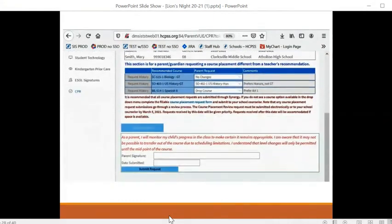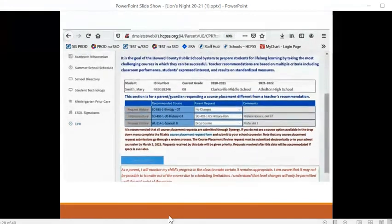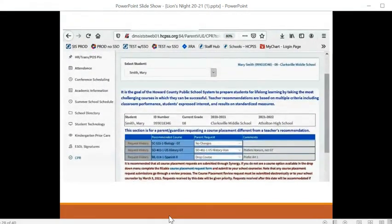Click the Next Step button, enter your parent name, and enter the date that you are submitting the request, and click the Submit Request button. You will receive a pop-up message indicating that your request has been submitted and will be reviewed by the school. Click OK to close this window. You can return to this window to make additional edits and resubmit at any time.